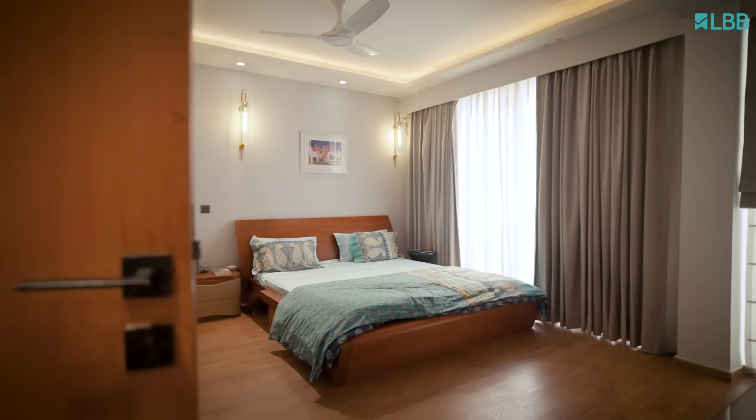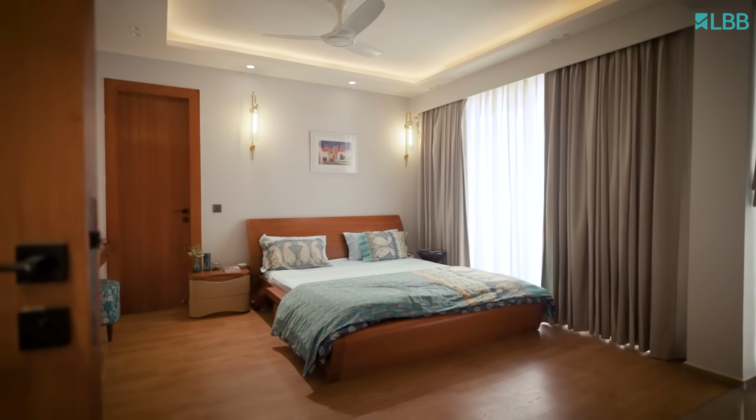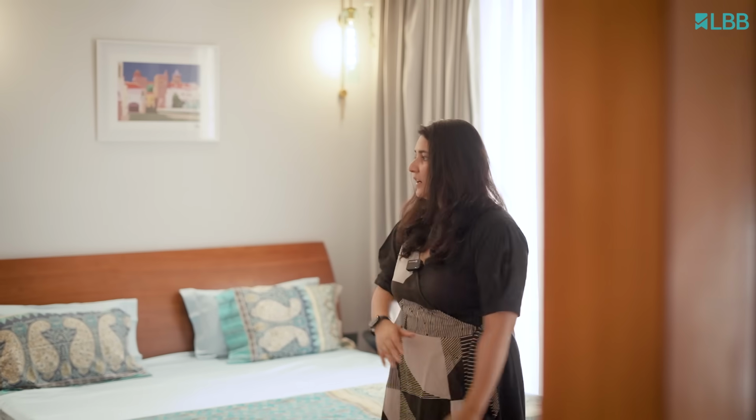The master bedroom, of course, has the bed. There's a TV cabinet. There's a vanity. The wardrobes. Another interesting thing about both these rooms is that, because they are part of one unit, they have exactly the same color palette going on, which is basically the muted gray and the soft blue.